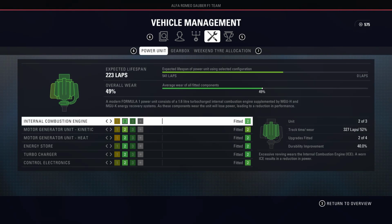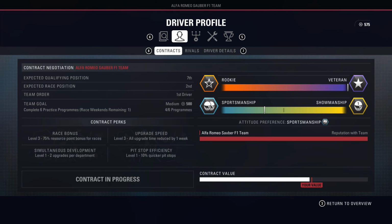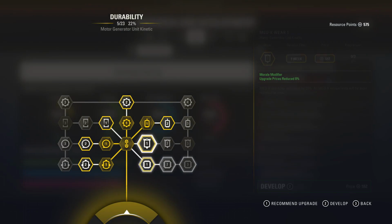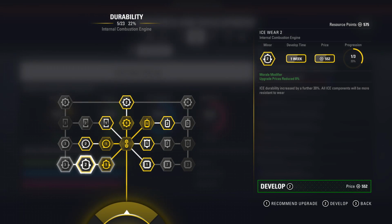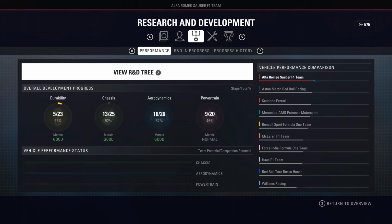We only have 500 resource points to spend at the end of this episode because we did an upgrade just before the race. We might just about be able to go for some kind of durability upgrade going forward for the rest of the season. So we'll do that. I think it's the control electronics we upgrade, and that'll get us through to the next episode, and will help us look after, I think, pretty much every component in the power unit. That's what the control electronics does.